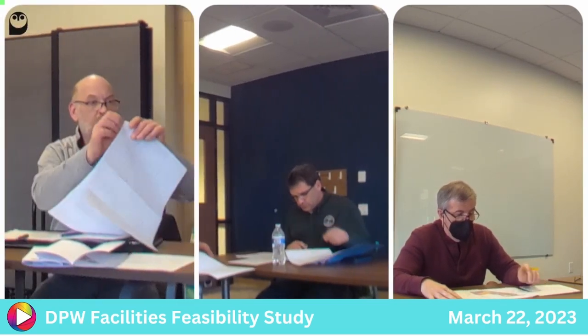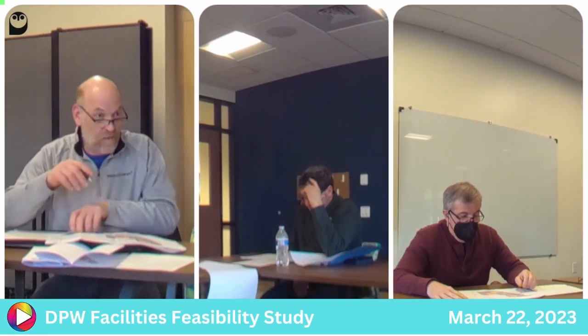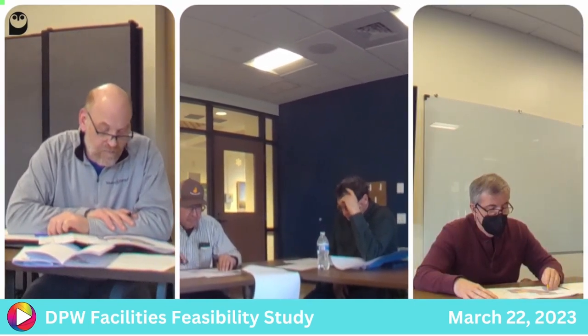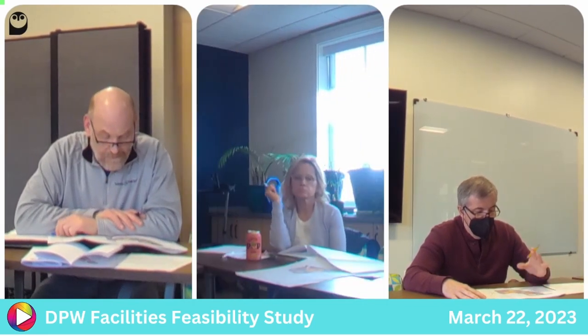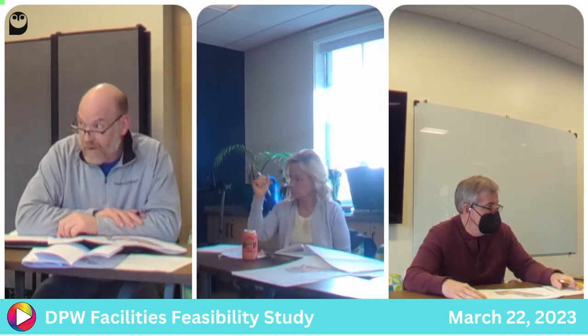Saving the building's going to be a good seller. Right. Very good seller. Yeah, that's why we wanted to be sure to include an option showing that. Right. And so utilizing the existing building, are you planning on keeping the roof the same height, the doors the same height? Yes, minimal renovations.